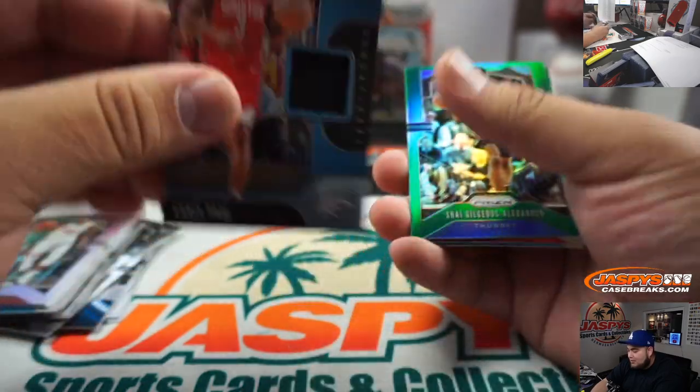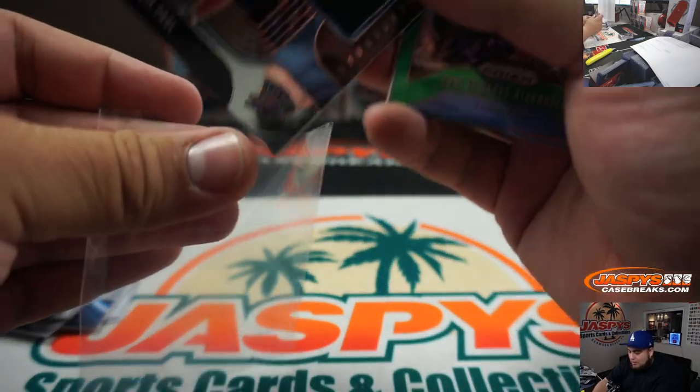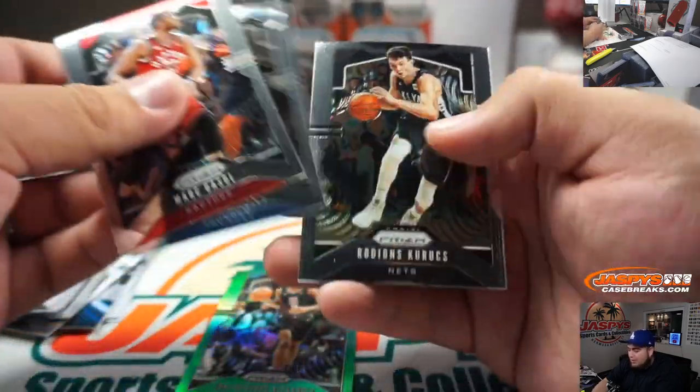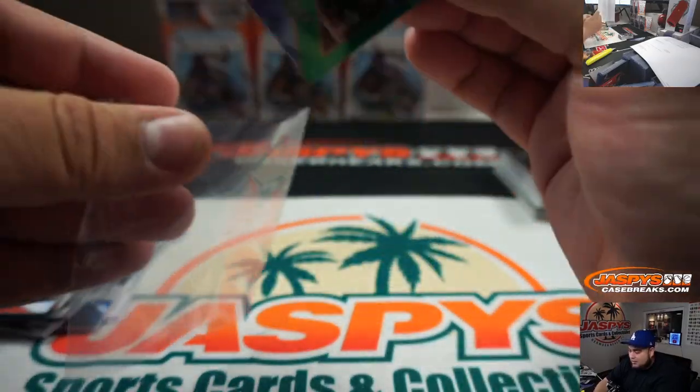That's right. Chris Paul. Yeah, hell yeah. It's going to be awesome. Shea Gilgeous. Good, good player for OKC right here.